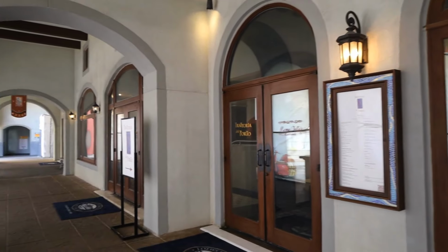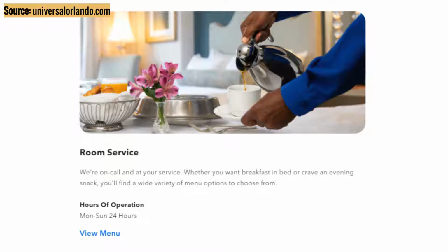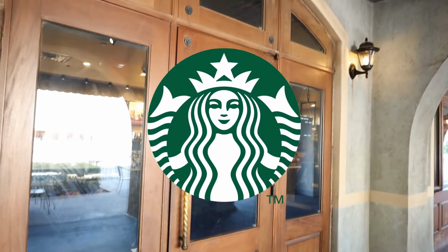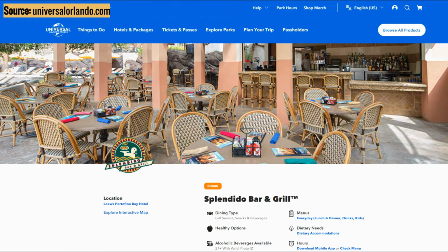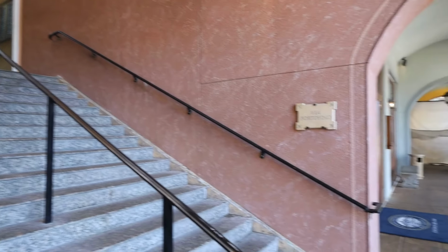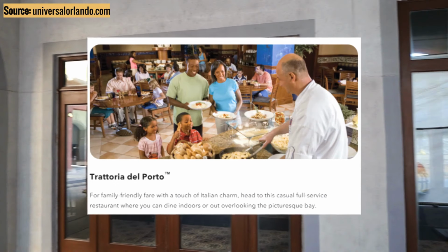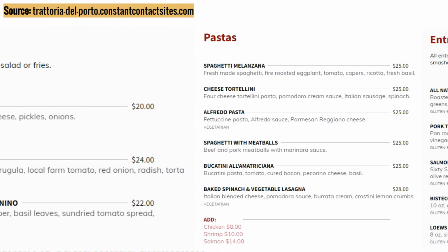As far as dining goes, you have a bunch of options. Room service is offered there, so you can order food without leaving the comfort of your room. And there's a shop for gelato, as well as Starbucks. At the beach pool is Splendido Bar and Grill, which has full-service dining with everyday food items. At the harbor level next to the stairs to the lobby is Sal's Market Deli, which is the hotel's quick-service restaurant. At the other end is Trattoria del Porto, a restaurant that looks fancy with items that aren't too bad price-wise.